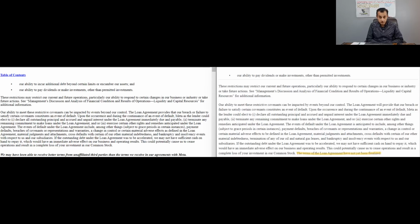And the next, I think, important change is not with regard to an addition, but with regard to something that has been removed. Again, under the section table of contents, on the right hand side is the original S1 form. We can see the sentence here: it says the terms of the loan agreement have not yet been finalized. However, if we look at the left hand side, that sentence has been removed. So the implication here is that the terms of the loan agreement must have now been finalized and agreed.